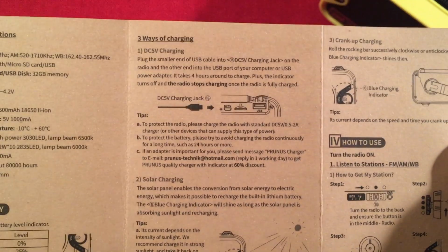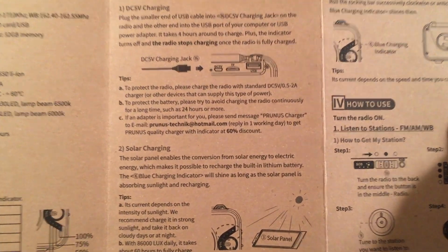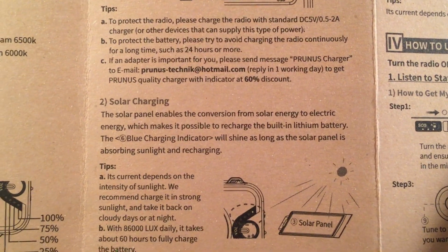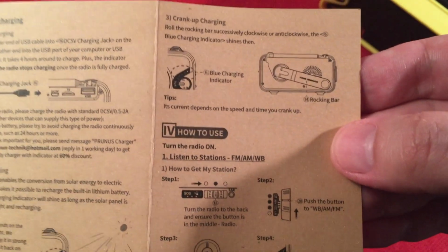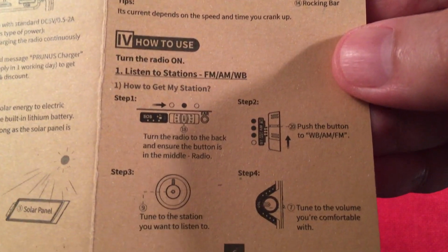Nice. And over here, ways to charge it. You're going to pretty much use the USB charging jack. They recommend that. So I believe you get about 18 hours on 30% volume when using the radio. Give you an idea. Solar panel, pretty much just keep it topped off. There's your dynamo on the back. How to use the radio, a bunch of switches we'll go over.